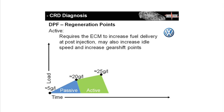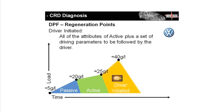At this point, the customer might notice a higher idle speed and a change in the gear shift pattern. If the level of particulate matter continues to increase, the ECM moves into the next stage. A warning light will come on the dashboard, indicating the need for what's called a driver-initiated regeneration. This requires the driver to follow specific driving parameters that can usually be found in the owner's handbook.